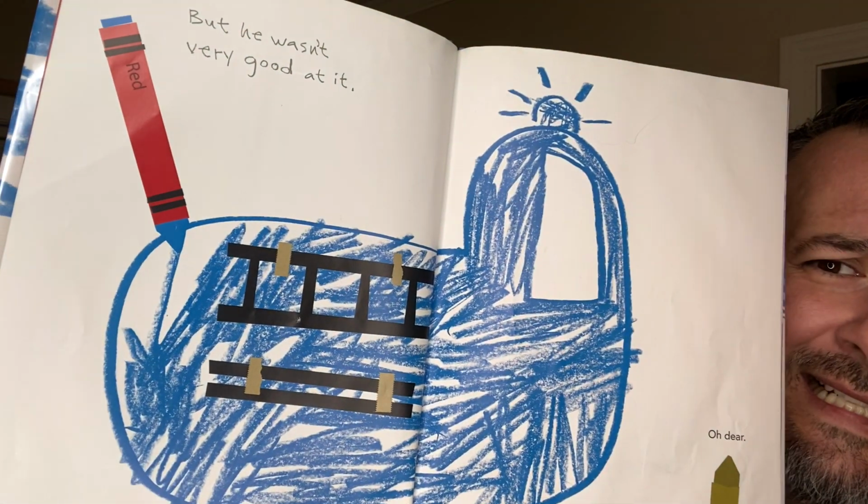He was red. But he wasn't very good at it. Yeah, something's not right there with the red. And Olive here says, oh dear. His teacher thought he needed more practice.